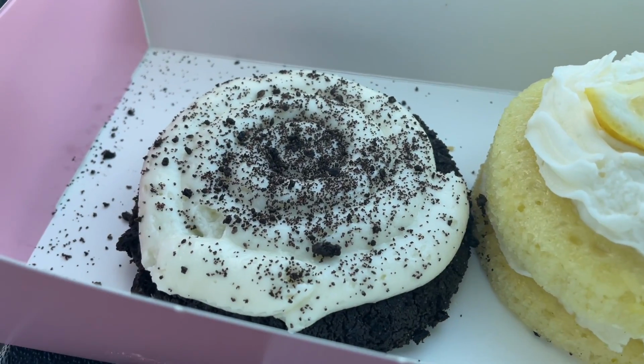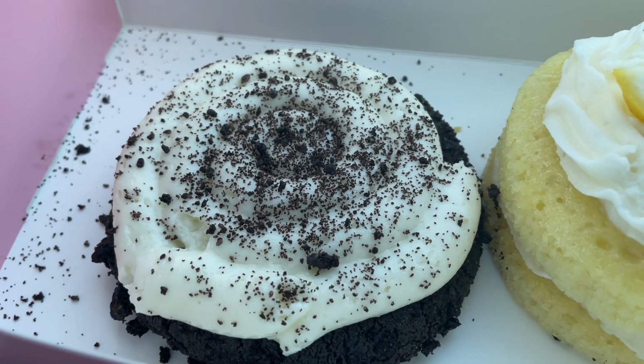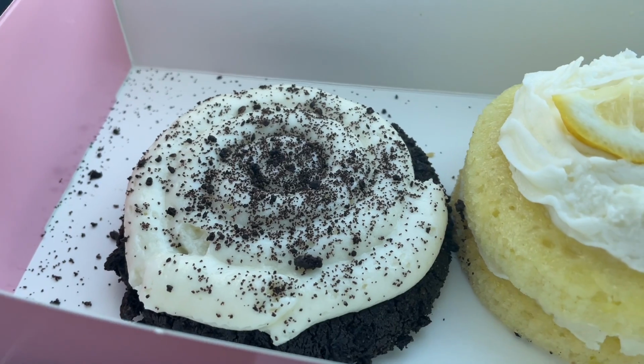So first we have the chocolate crumb Oreo cookie. It is a chocolate cookie made with Oreo pieces topped with the cream cheese frosting and Oreo crumble on top. It is supposed to be served warm.